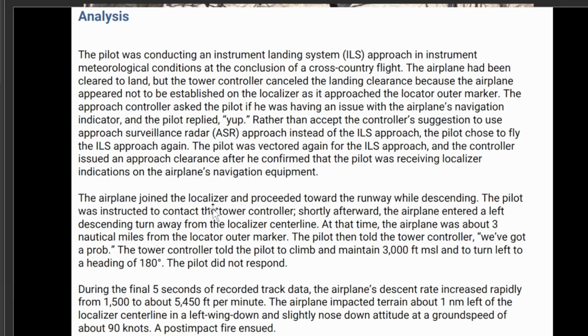The airplane joined the localizer and proceeded toward the runway. While descending, the pilot was instructed to contact tower. Shortly afterwards, the plane entered a left descending turn away from the localizer center line. At that time, the airplane was about 3 nautical miles out. The pilot told the tower controller, "We've got a problem." The tower controller told the pilot to climb and maintain 3,000 and turn left, heading 180 degrees. The pilot did not respond.